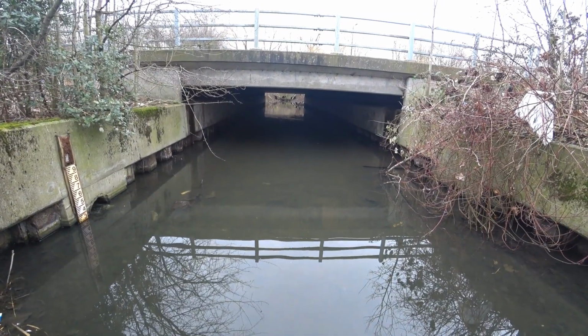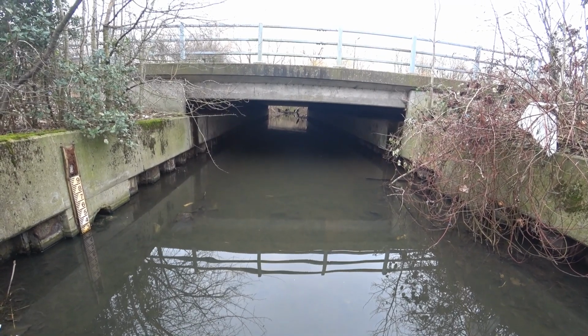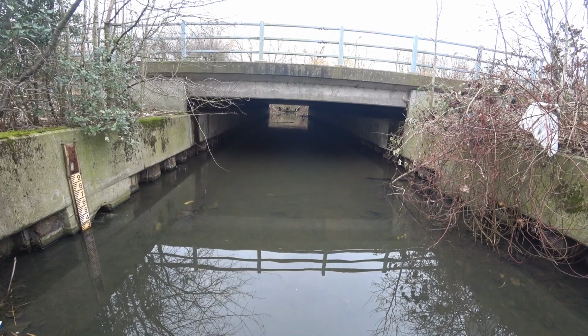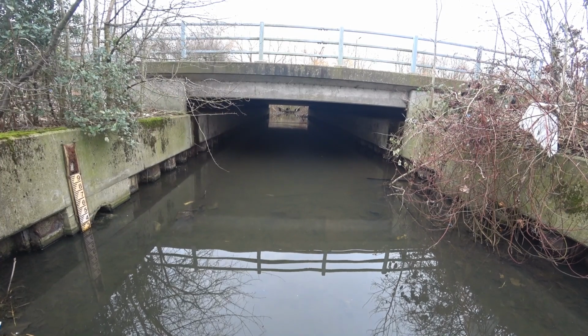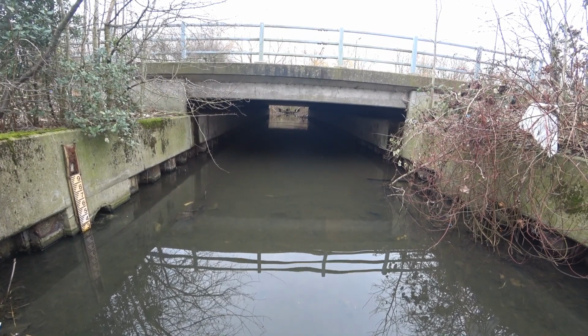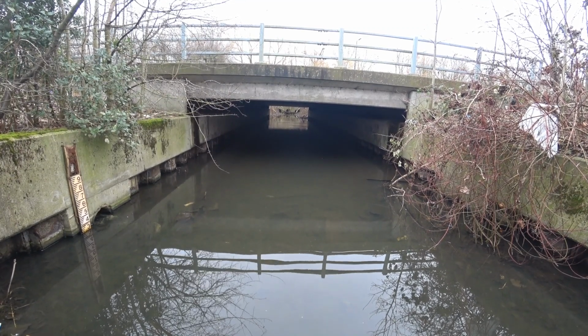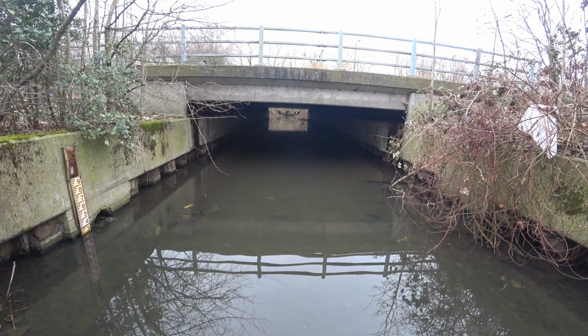And as we leave Thamesmead Lake End, there's three tunnels that go underneath the roads through this little bit here and go into Crossways Lake, and then it goes on to the canal system. So this canal stops us from flooding. Let's carry on.